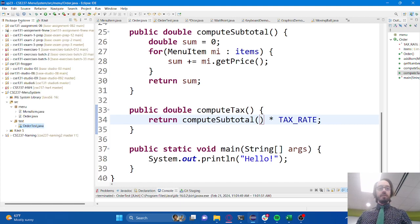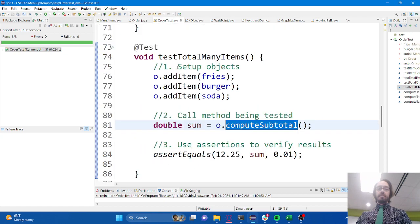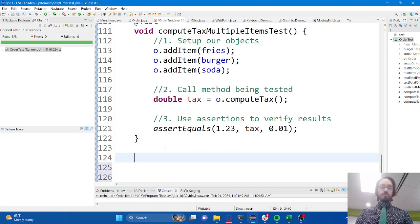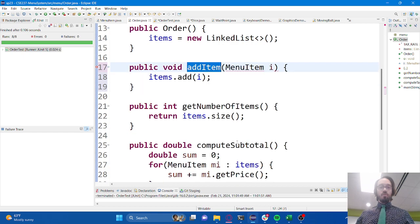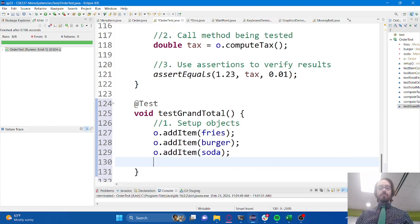All right. So for our last method, then we'll do one that covers the grand total. So the grand total would be the subtotal plus the tax, right? That would be the total amount for the entire order. And same 3 steps as before. We need to have an order with some stuff in it. I'll go ahead and, whoa, what happened there? I didn't mean to do that. I'll go ahead and add everything to the order.